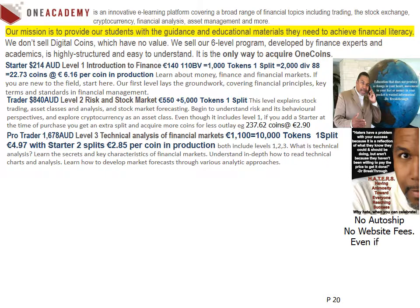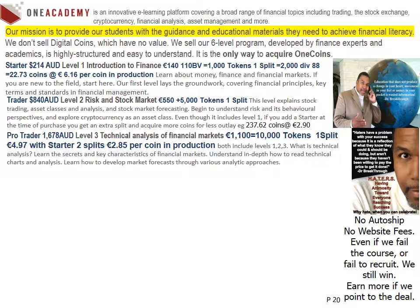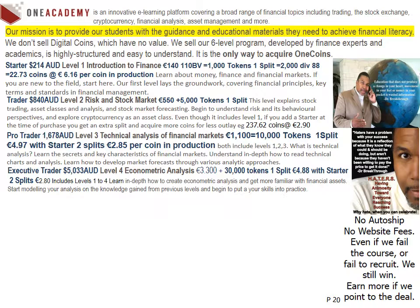There's no autoships, no website fees, and even if we fail the course or fail to recruit, we still win, and we can earn more if we point to the deal. Executive Trader is 5,033 Australian dollars. That brings us to level 4 of economic analysis.